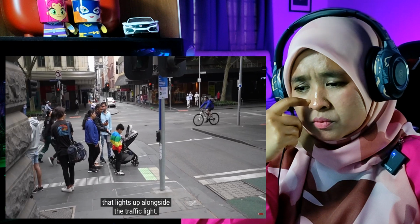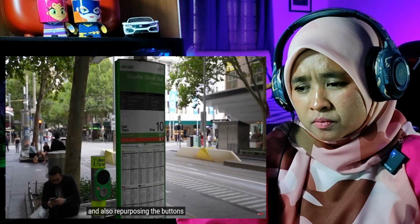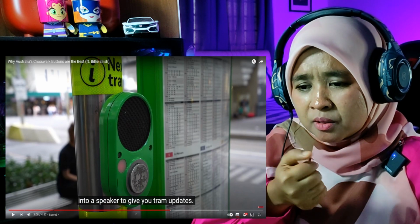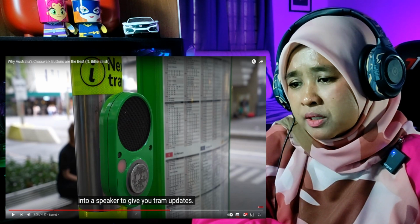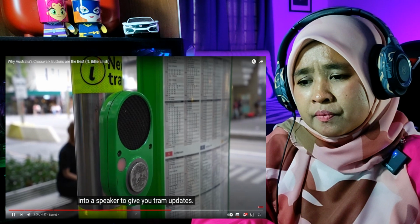And Melbourne has a few other twists on the PB5 design and crossings, including this tactile paving that lights up alongside the traffic light, something useful for people who are on their phones, and also repurposing the buttons into a speaker to give you tram updates.